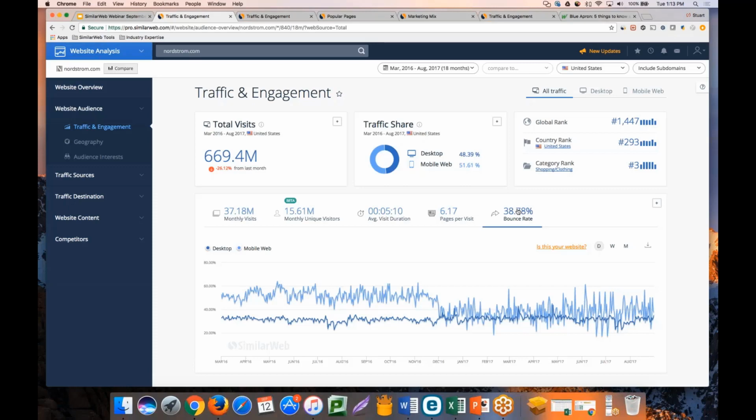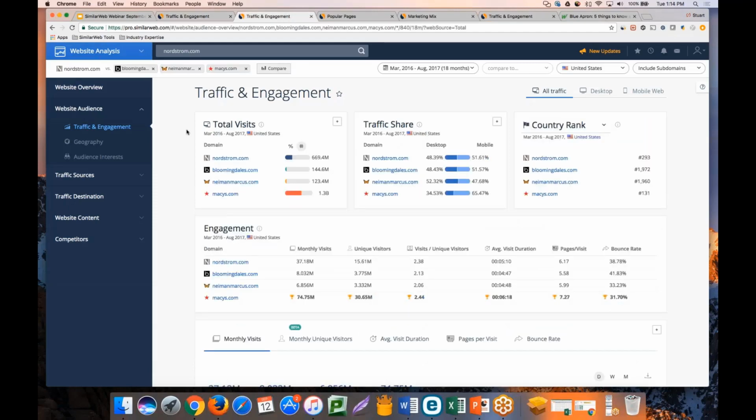Where we're going to start to really drive these insights is when we compare the site to its competitors, to paint the bigger picture of the online retail market as a whole. So what we've done here is load in Nordstrom.com, Bloomingdale's, Neiman Marcus, and Macy's. We've got that same time frame, so we're looking at the last 18 months, in the US again, and again that combination of desktop and mobile traffic.